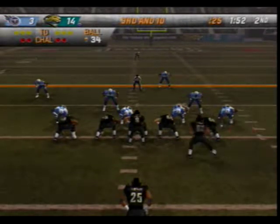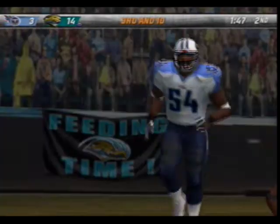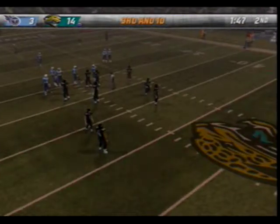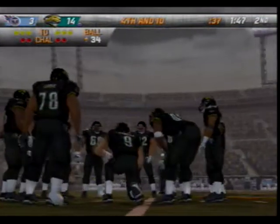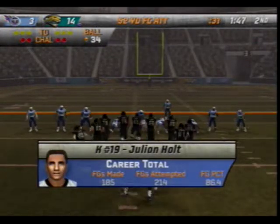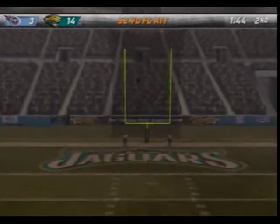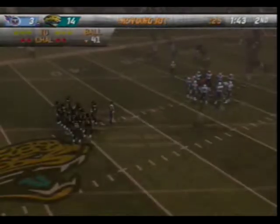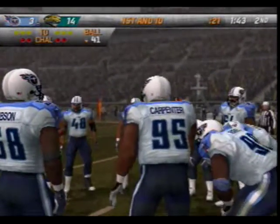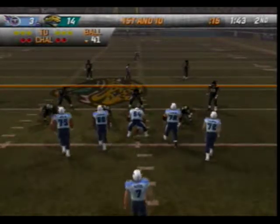The Titans come out in a nickel package. Dropping back. Gets the pass off. It's batted away. That's just great positioning by the defender. He has his eyes in the backfield the whole time, and he was right there to break the play up. Set to go on offense at the 41-yard line.